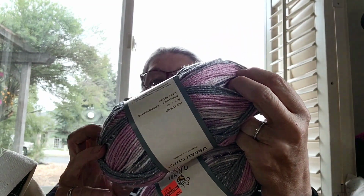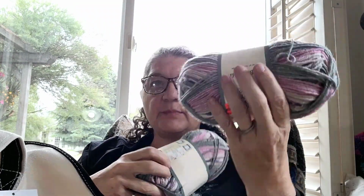And I don't even know why I picked them up, but they're so beautiful. 2 of these for sure, a cowl. Maybe a cowl and a hat. Oh, that'd be pretty as a cowl and a hat, wouldn't it? Ooh. Love that color. Maybe I've got some more of that stuck in here somewhere.